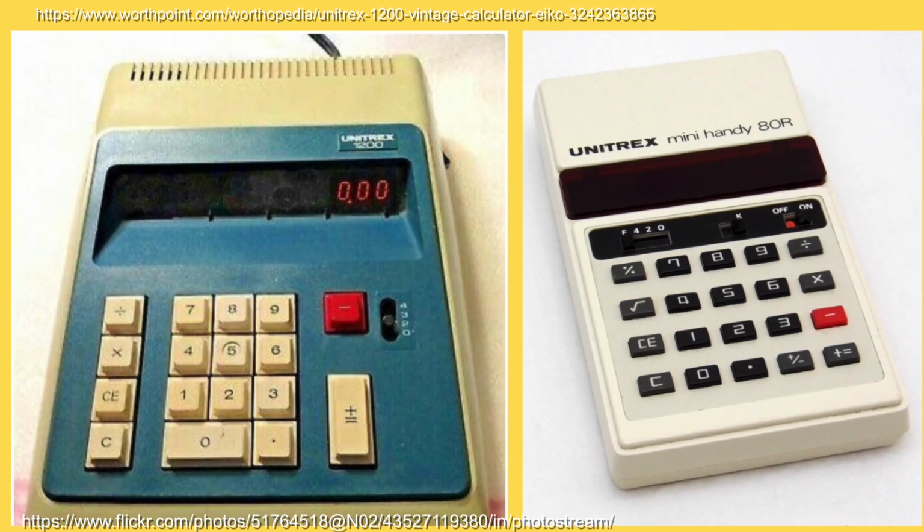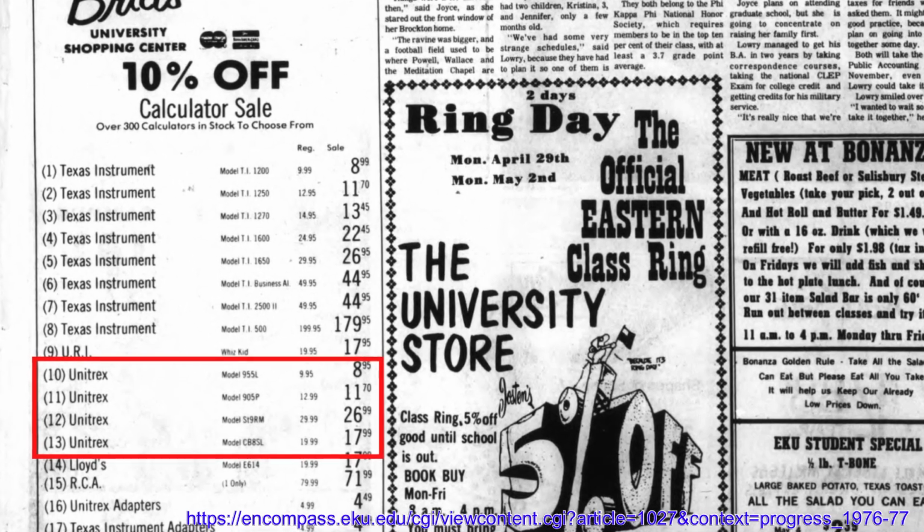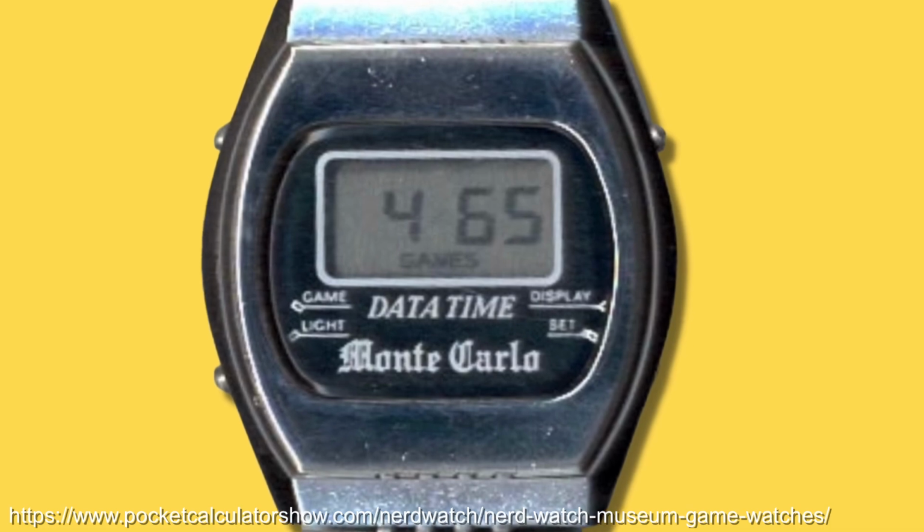Unitrex was a brand of the Japanese company Aiko Business Machines that started out on cash registers before moving over to calculators, with them having a big push in the 70s into the US. For example, here's an advert from a US university from around the time. These calculators were made in Hong Kong, as was the Monte Carlo watch.